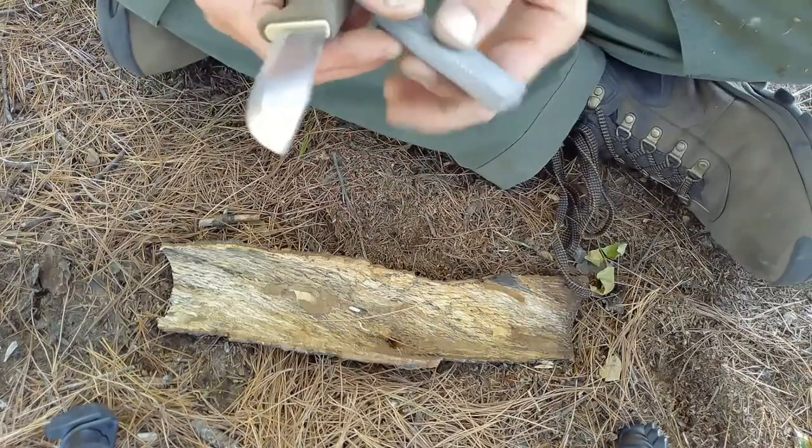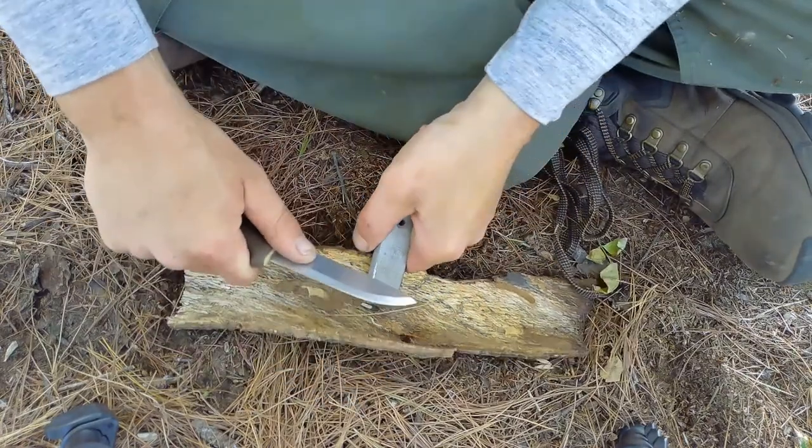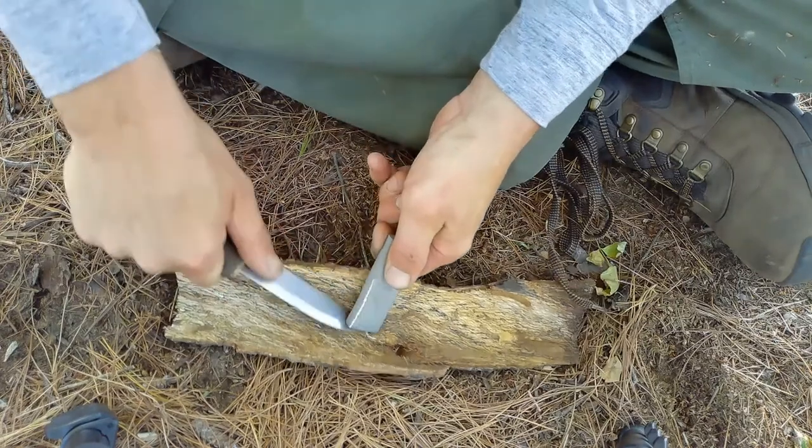So, I forgot I had this in my little fire starting kit, so I'm going to start the fire tonight with some magnesium shavings.